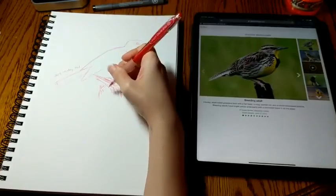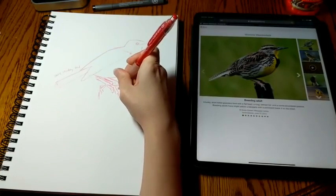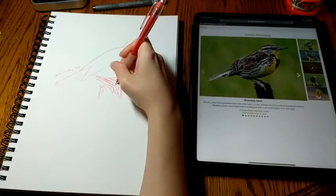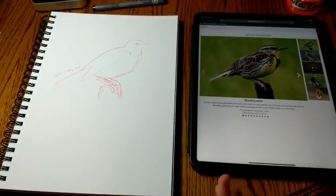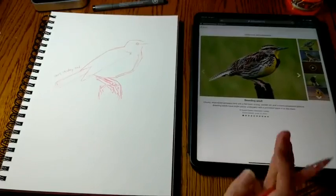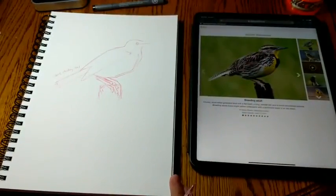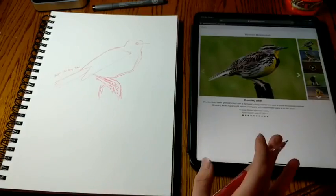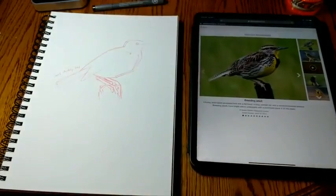Okay, well, that's approximately a meadowlark. And they have quite long claws, I guess. Neat. Okay. I mean, it's not perfect, but it doesn't have to be perfect. It just has to document what we're looking at. So I'm going to make a note. I don't have any colored pencils here today. I'm not planning on coloring these sketches in.